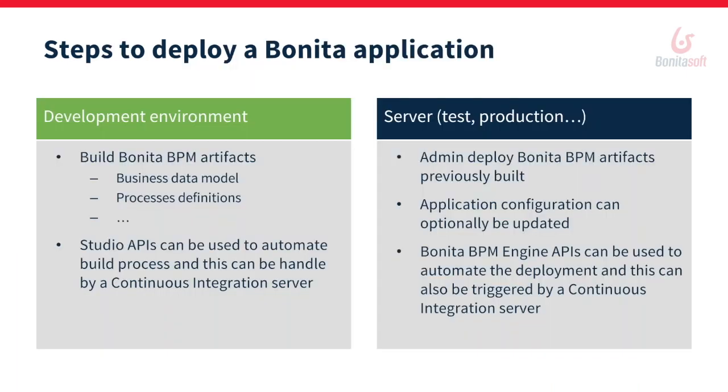So let's take a look at how we can deploy a Bonita application. When you build an application with Bonita, you're actually building a web application. So that application, once built and deployed, will be available for the end user through a web browser or through a mobile phone, through an iPad, and so on.